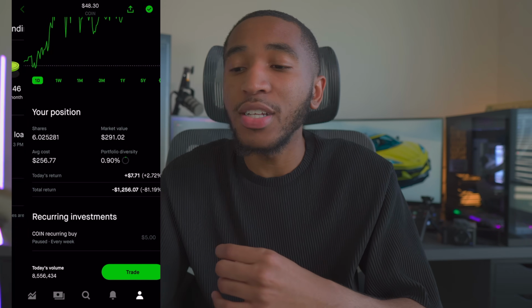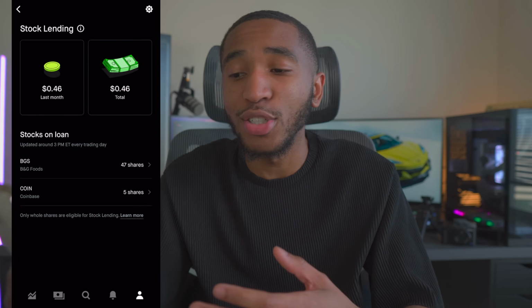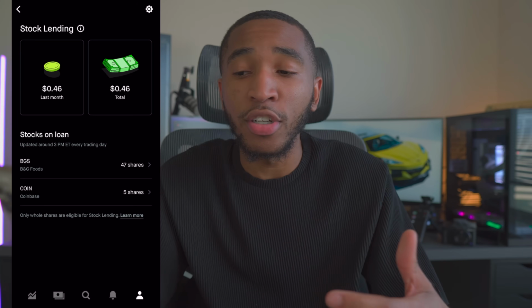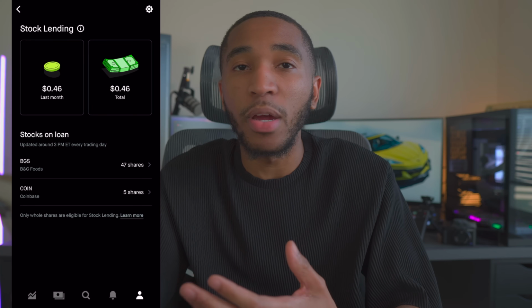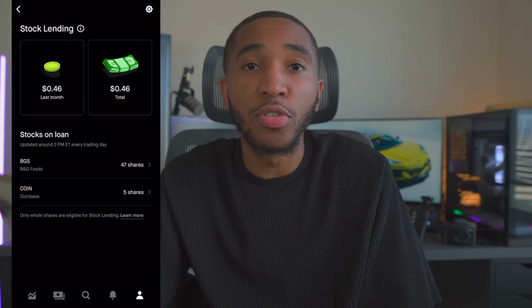So both of these stocks, like I said, are likely being short sold, I guess you could say, right now. A lot of investors are likely placing bets on these two particular stocks that they're going to continue to fall in the near term. That means those investors need to borrow shares if they want to play options on that, and therefore the stock lending program makes a lot of sense. So I'm making passive income on those two particular stocks.